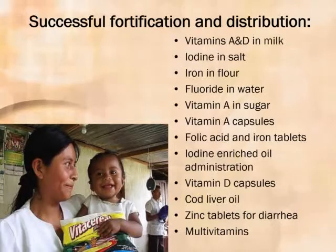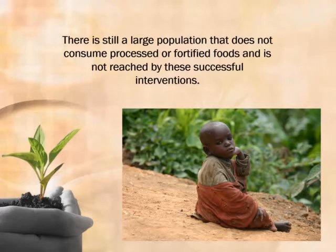Now, successful fortification and distribution: vitamins A and D in milk, iodine in salt, iron in flour, B vitamins in flour, fluoride in water, vitamin A in sugar, vitamin A capsules, folic acid in iron tablets, multiple vitamins, iodine-enriched oil, vitamin D capsules, cod liver oil, and zinc tablets for diarrhea and pneumonia, by the way. Many successful interventions have been tried, but there is still a large population that does not consume processed or fortified foods and is not reached by these successful interventions.